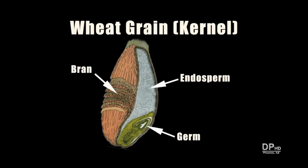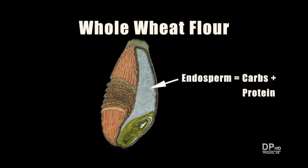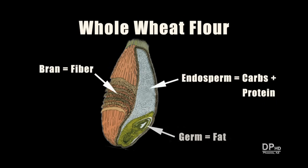Flour that includes the bran, the germ, and the endosperm is whole grain, whole wheat flour. Refined white flours are made by removing the bran and the germ, leaving only the carbohydrate and protein-rich endosperm. When you buy whole wheat flour, the bran provides fiber and the vitamin E-rich germ provides fat. It's the fat in whole wheat flour that reduces its shelf life because the fat can become rancid.